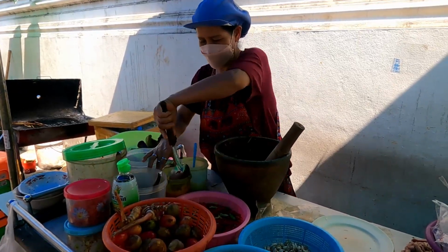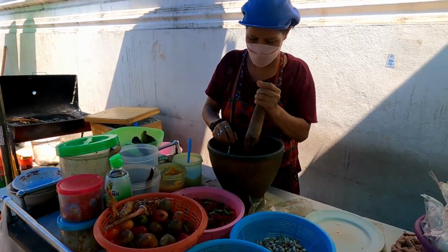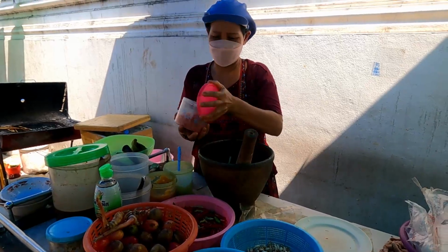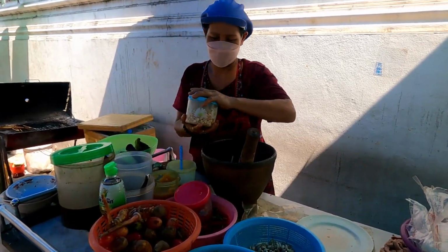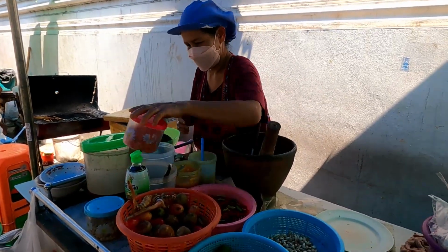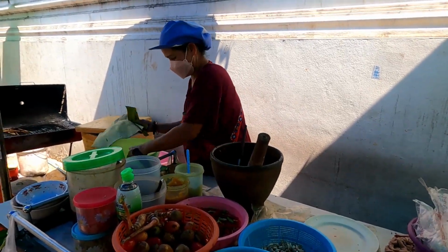Well, there's fish sauce going in, and I think that's palm sugar. See, yep, the little tiny shrimps or prawns. Tiny shrimps. And the peanuts. Oh, what makes it one of my favourite Thai dishes. And there's your handful of green papaya.